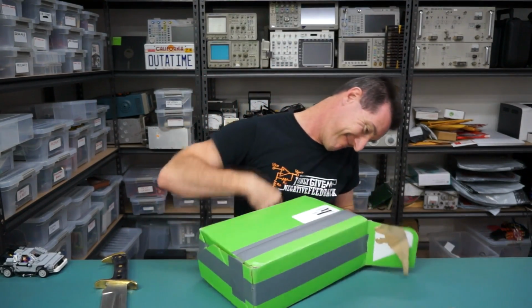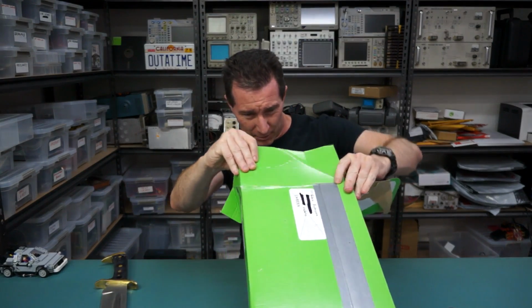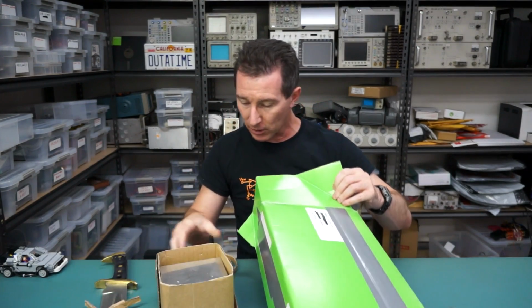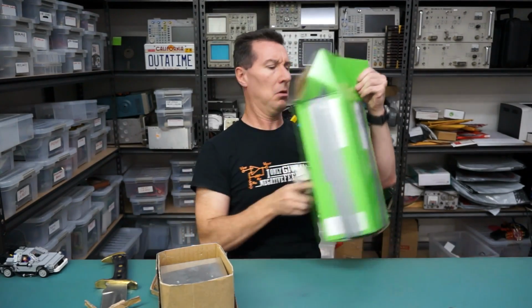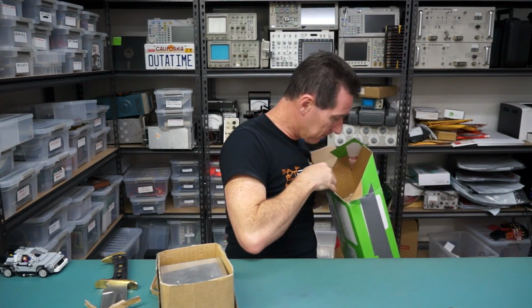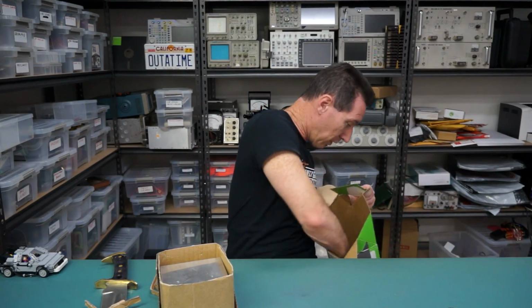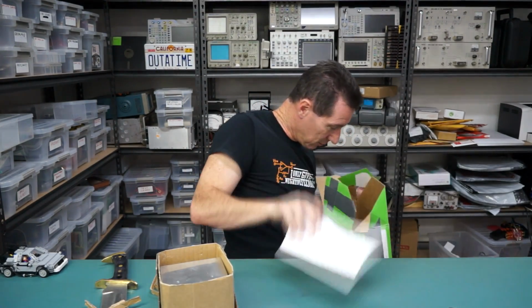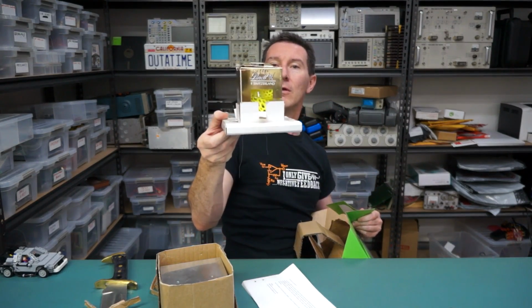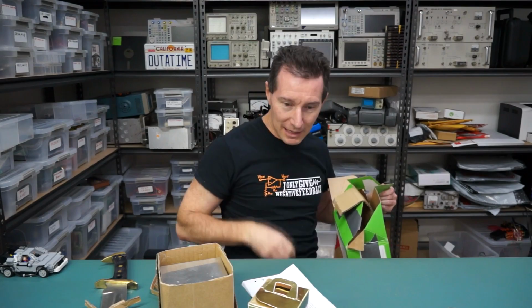Let's see what Robin has sent in. Hope I didn't damage it. Okay. Whoa. Oh, we got a metal box. Hang on. Got nice custom padding material there. Awesome. Well done. Well packed. I'm impressed. We got ourselves a note. And we got ourselves not of Switzerland, Sweden. Huh? It's like a lint thing.